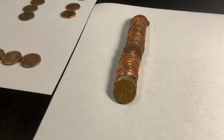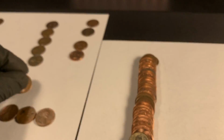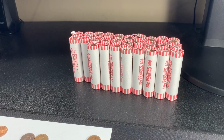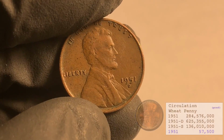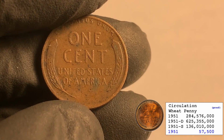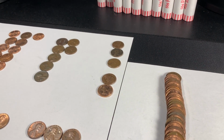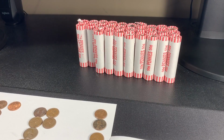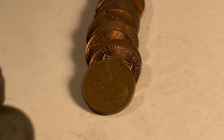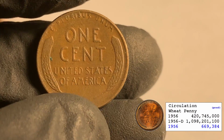Same roll, roll 20. We have another wheatie. It was facing me, 1956 out of Denver. Roll 22. We've got another wheatie. 1951 out of Denver. That's 7 so far. We usually get 8 per box, so it's not a bad box. Roll 22, same roll, another wheatie here. 1956 out of Denver.